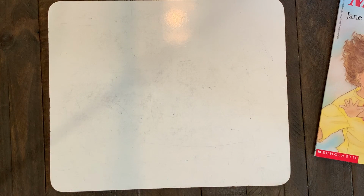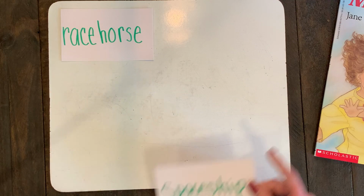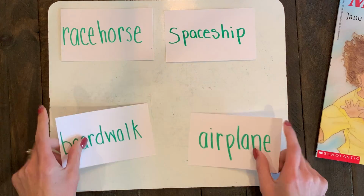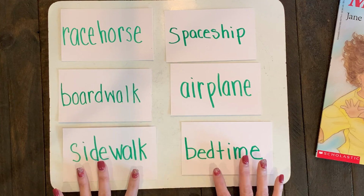This book also has a lot of compound words. Compound words are two words put together to make one word. They seem a little overwhelming when you see them because they're long, but the way to handle these compound words is to just break them up, find a part in those words that you already know. So here are those compound words that you're going to see in the story.